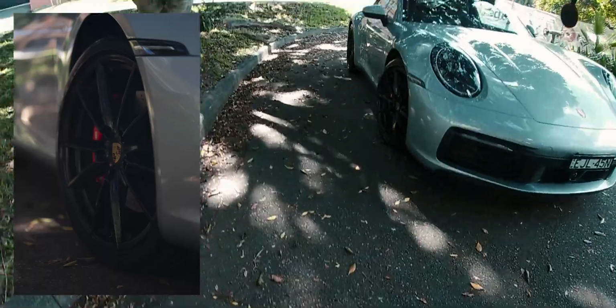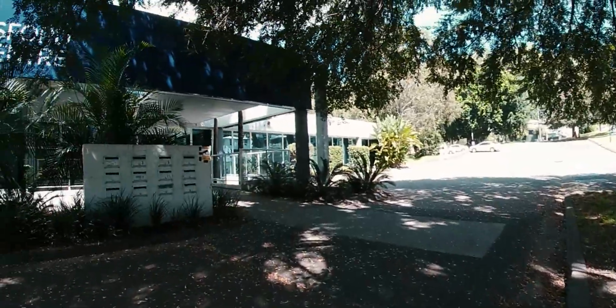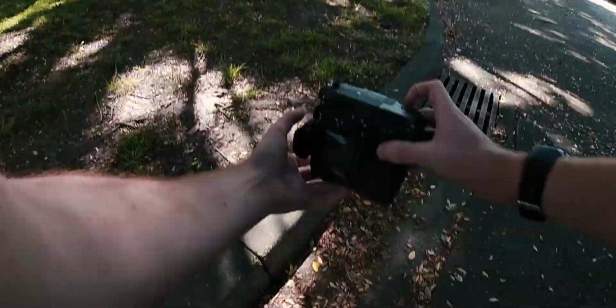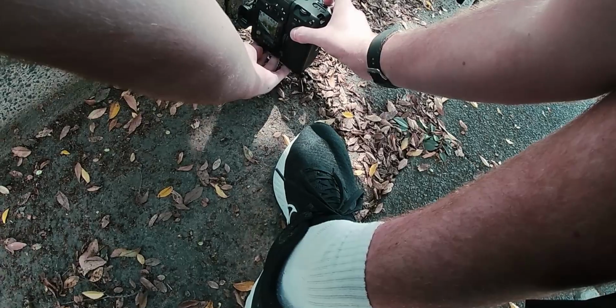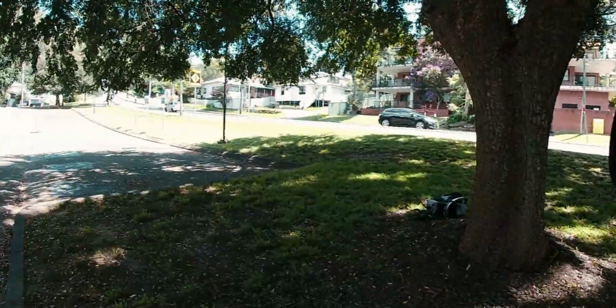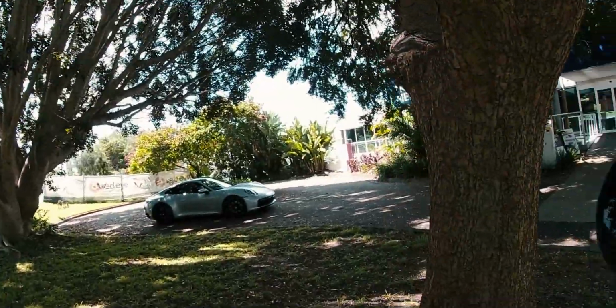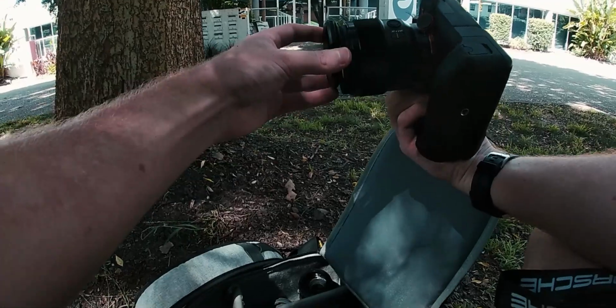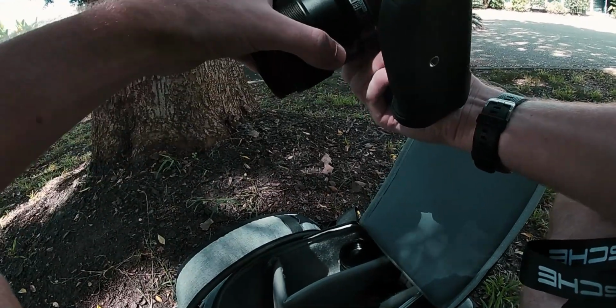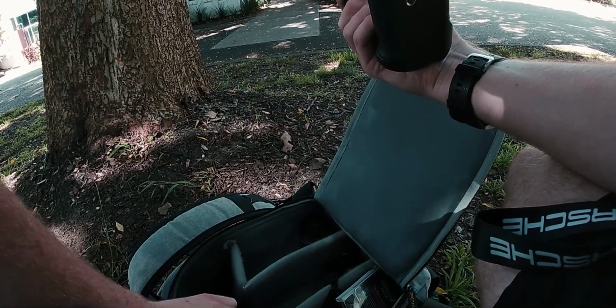Oh, that one's better. Oh yes. Got a shot. You got a shot. We're getting a gutter shot. It needs to be wider. God damn it. Is it gonna work? Kind of. Don't know how I feel about that one. But we will see. I think I need to go back to the good old trusty 28 to 70. Oh no.